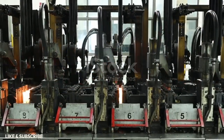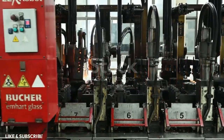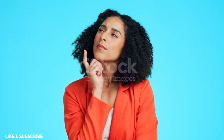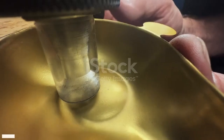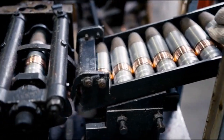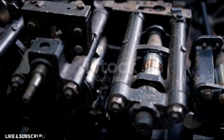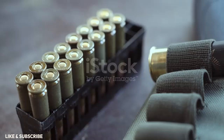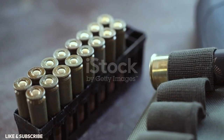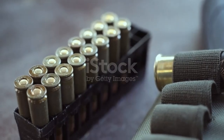Ammunition production isn't as simple as it may seem. There are many misconceptions about it. Some think it's just a simple process of putting together a metal casing, some gunpowder, and a bullet. However, manufacturers face huge challenges in ensuring consistency, safety, and performance. One small error could cause a catastrophic failure, from misfires to unpredictable trajectories.